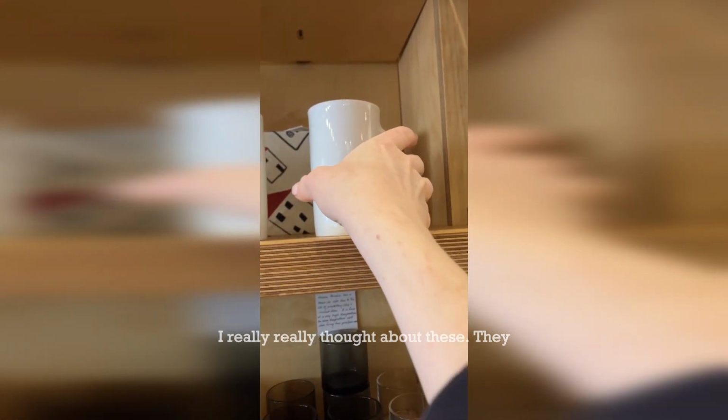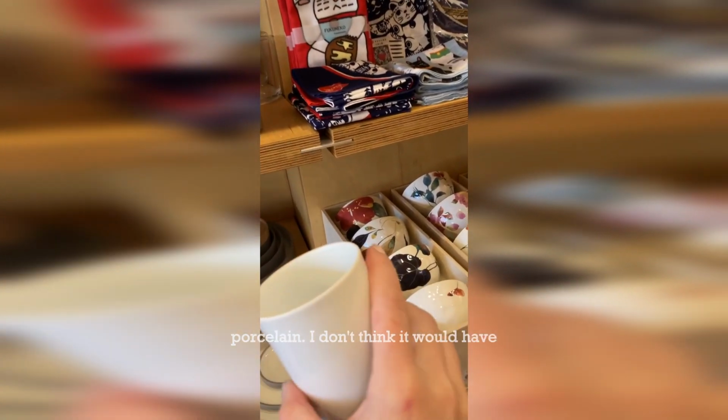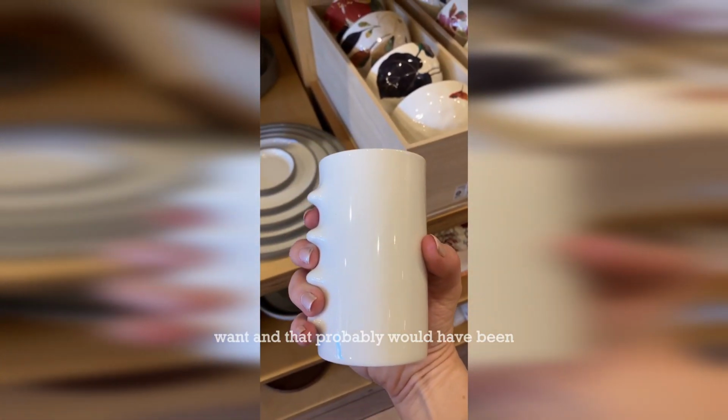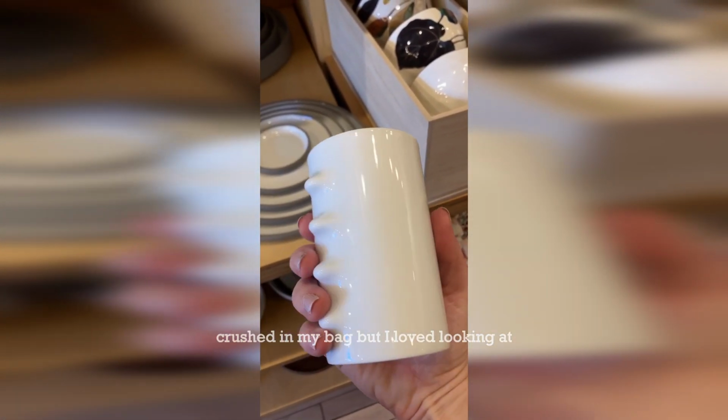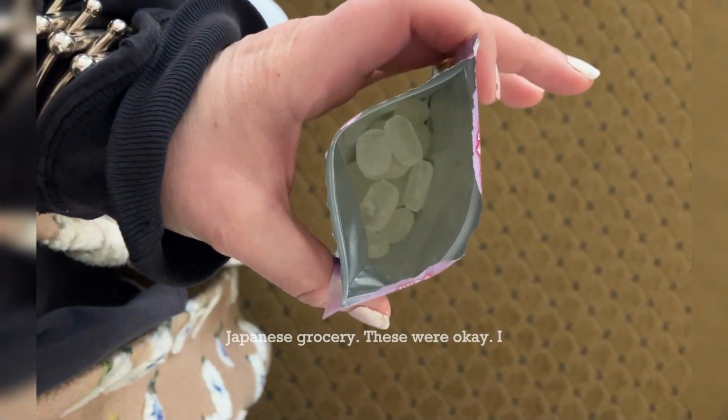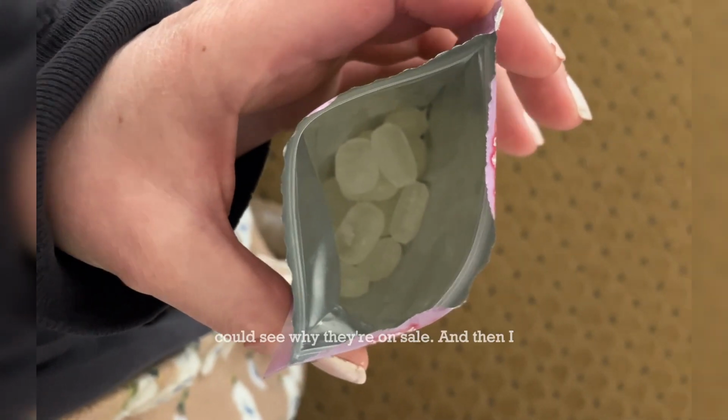I really thought about these. They were just too fragile. They were porcelain. I don't think it would have been ideal for the temperature of drink I want, and that probably would have been crushed in my bag, but I loved looking at these and touching them. Here's the candies I got on sale at the Japanese grocery. These were okay. I could see why they're on sale.